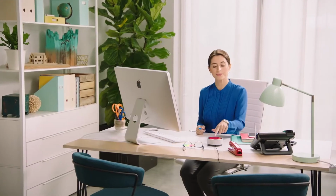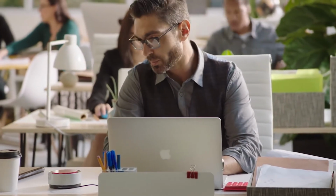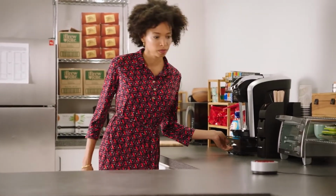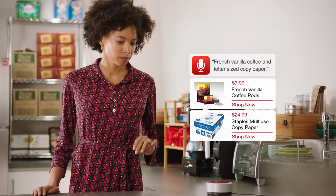Blue pens. Now it is. That's the magic of the Staples Easy System. Hi. Using simple spoken words. Any more post-it notes? The Easy Button lets you order everything your team needs to be productive, fed, and caffeinated. French vanilla coffee and letter-sized copy paper. Got it. That was easy.